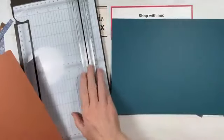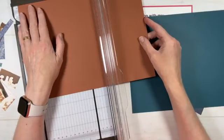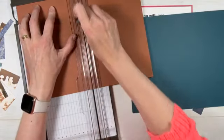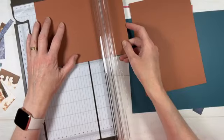So what I'll do is I'll cut a card base with each of these. We'll just do a standard card base. So I'll cut that at 14.85, which is exactly half because these are 29.7 centimeters long. And then we'll just score that in half at 10.5.